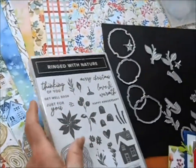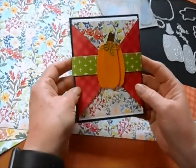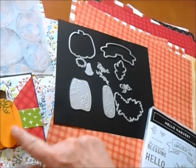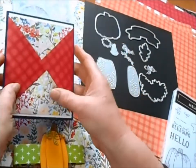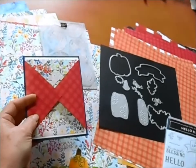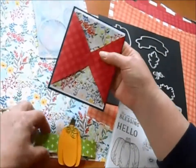Well, I've used that same Designer Series paper along with another paper called Gingham Cottage for our next project. So this also has a belly band, and it's got this rustic pumpkin on here, and that's from the Rustic Pumpkin dies. You can see how it even has the little bit of embossing on there to give it a little more detail. And this one has a belly band as well, and this one opens up this way and then opens up one more time to display our greeting. And the greeting, of course, comes from the Hello Harvest, which is bundled with the dies that match that as well. So what an absolutely delightful card to open up this way, and of course the cute little belly band that goes on there.